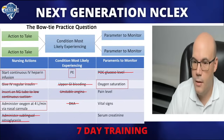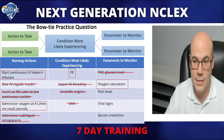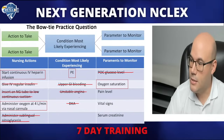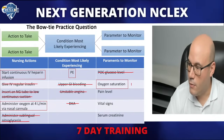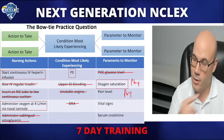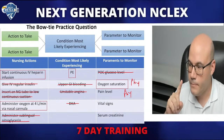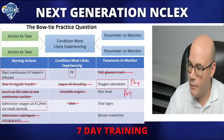No. If we use Maslow, pain will be psychosocial. Oxygen is physiological. So that is important. Psychosocial for pain, because you know that pain is psychosocial for the NCLEX. If you don't know that, go back to the first training that I did. So I can eliminate pain.